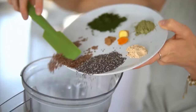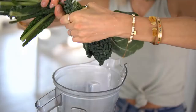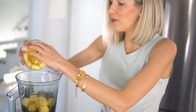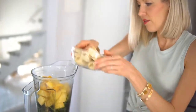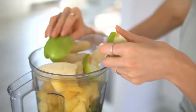Next, we're gonna add in our superfoods and our seeds. I just went ahead and rinsed our greens. If this is too much for you to start with, you can always start with less greens, but we like to pack them full. Next, we've got our fresh cut pineapple, our frozen mango, frozen bananas, and our green apple. Finally, it's time to blend.